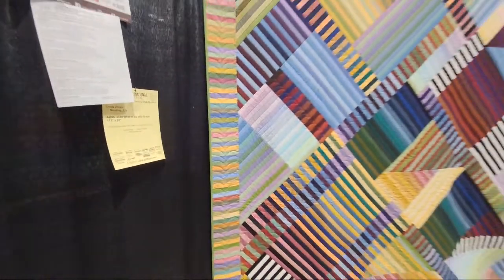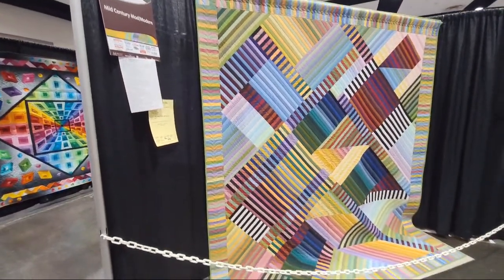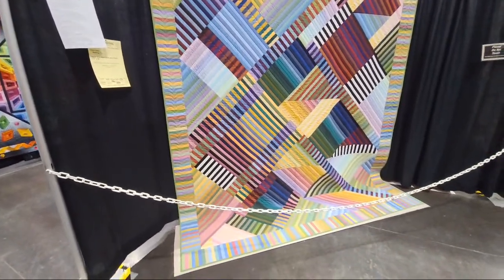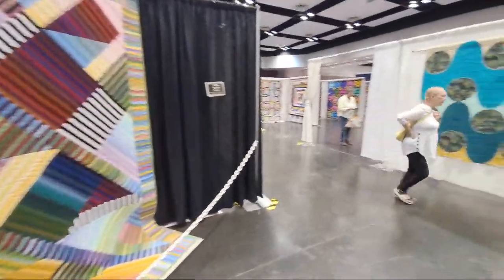Yeah, I think this should have placed too. This one didn't place, but I think it should have. This is gorgeous. Such a great use of color. It's really nice. All right, let's go this way.